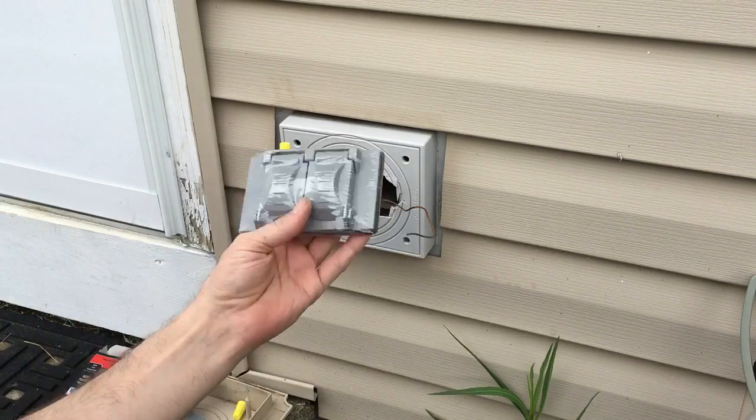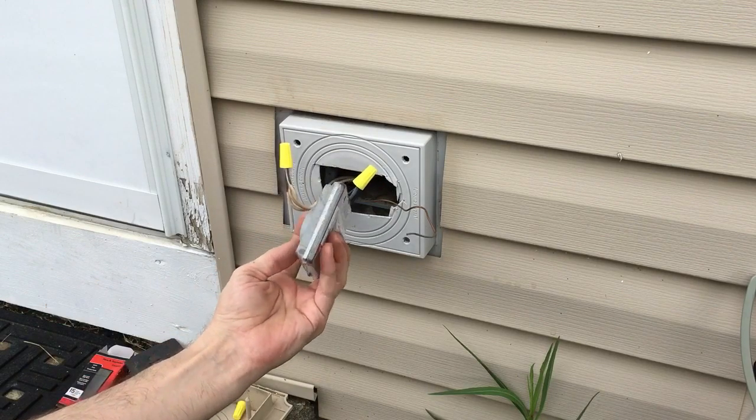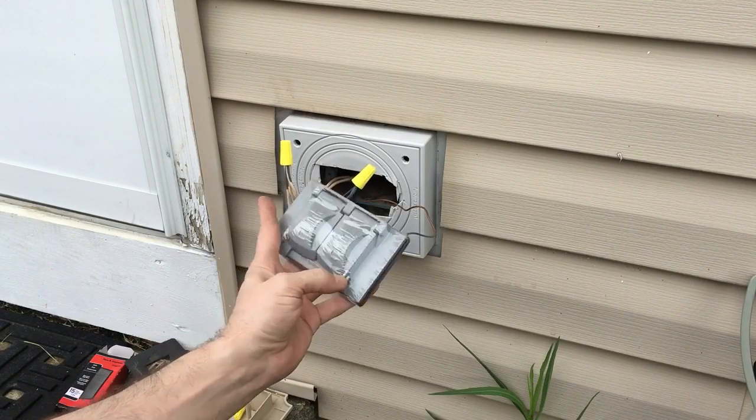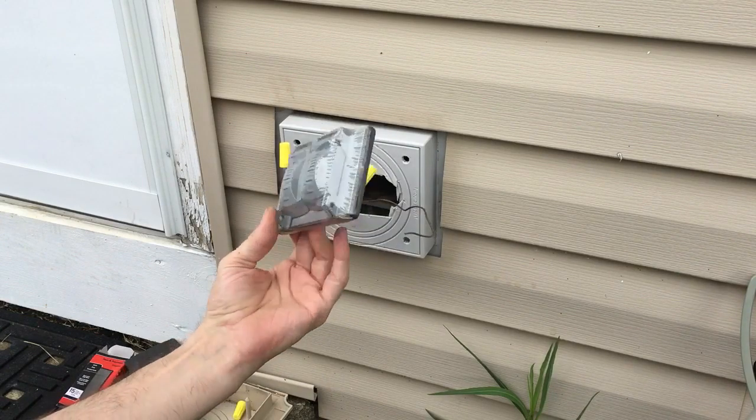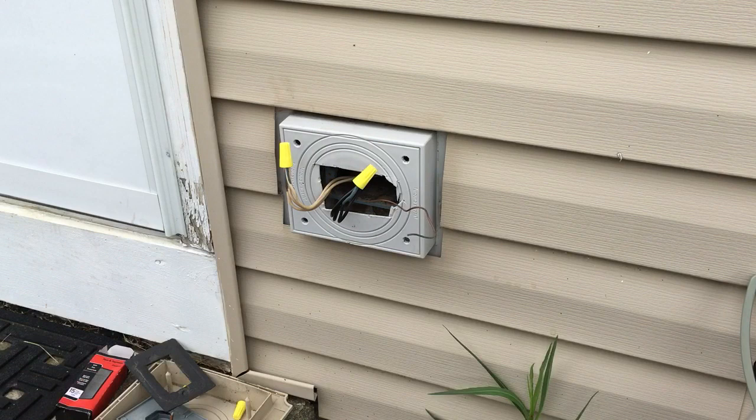So we picked up another one of these. Plus, this actually has a spot for little padlocks to be put on there. I don't know if it's really going to be needed. It's not like anybody's stealing my electric in the house, but it's there just in case.